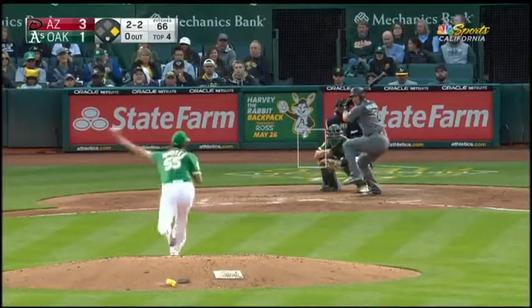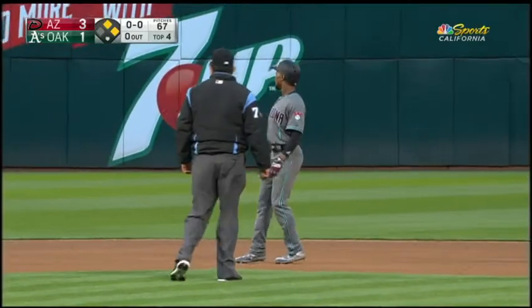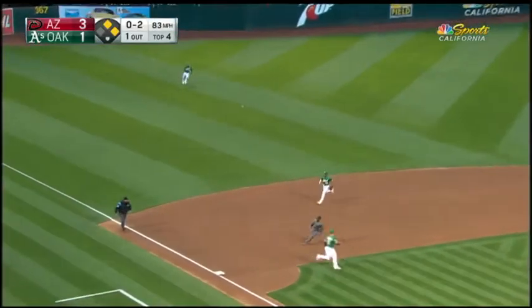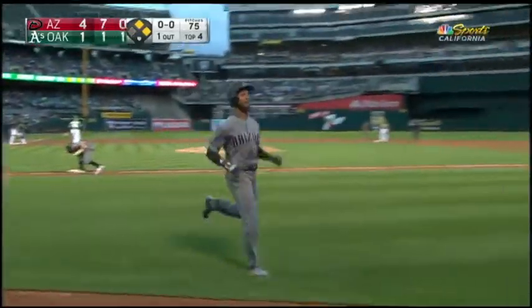He's just standing still. And Mathis lines one to left field. On the dive, knocked down by Pinder. And there's a line drive to left field and a base hit. Dyson racing around third. Pinder's throw to the plate, not in time. Dyson scores, and it's 4-1 Arizona.